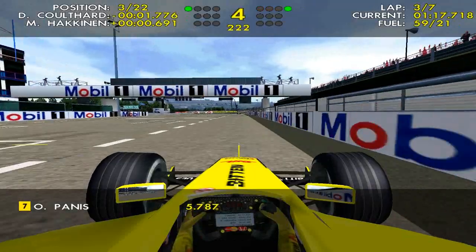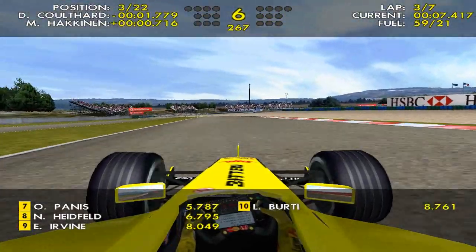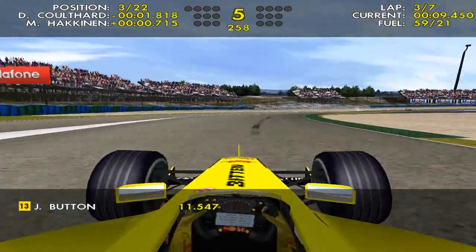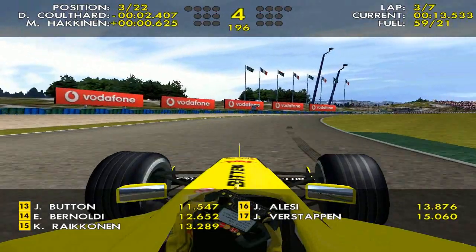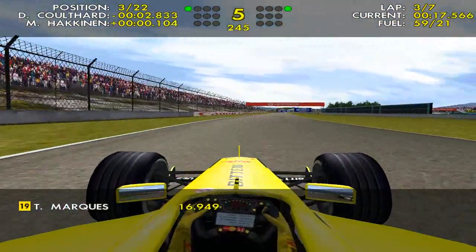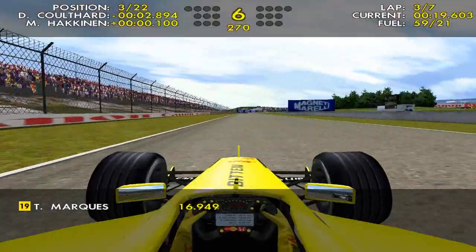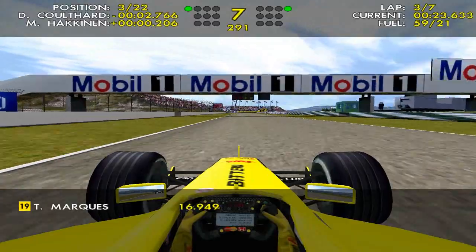It looks like Hakkinen's quite slow through that final corner there and we managed to make our way into 3rd place. There's now about a 1.8 second gap to David Coulthard in 2nd place. He's right behind, I think, Michael Schumacher in the lead of this one. You can actually see the times at the bottom of the screen there. A car is about 15 or so seconds behind in like 15th place. I think that just shows how bad the start was for some of the AIs.